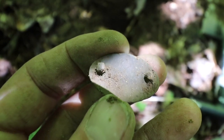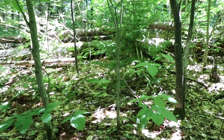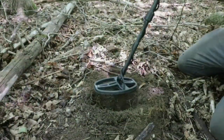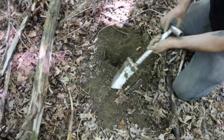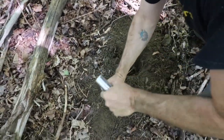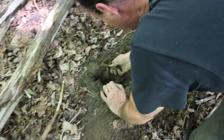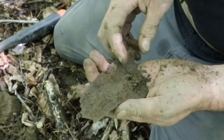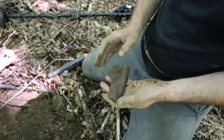Nice variety over here. All right, again, getting through that. That's some sort of relatively modern shaped piece of metal. Exhaust. Yeah, it looks like exhaust.